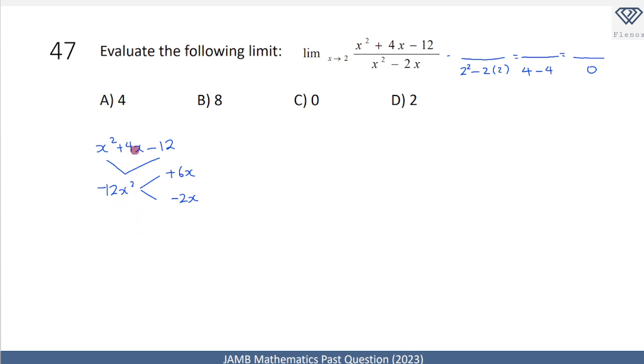So I replace this 4x with what we have here. So this becomes x squared plus 6x minus 2x minus 12. And what does this become? x is common here, giving x into bracket x plus 6, and minus 2 is common here into bracket x plus 6, and we have a plus here because plus 6 times minus 2 will give me minus 12. So this becomes x minus 2 and x plus 6. Now, what about the denominator?